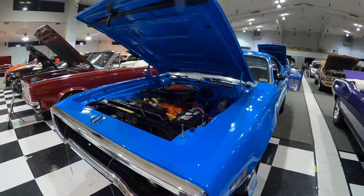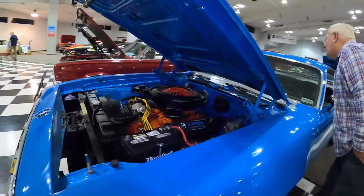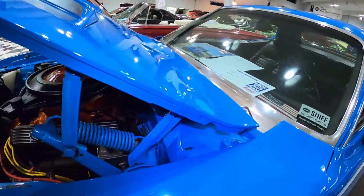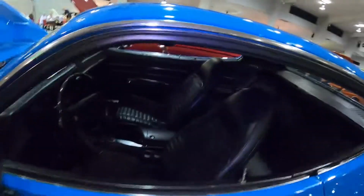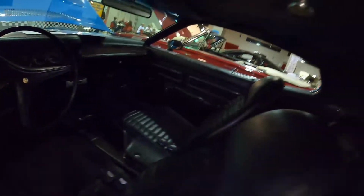But I don't know. That's what I was trying to see, but can't see it from right here without getting against the car. Oh yeah, I don't like to get against people's cars. I'll get really close to touching it, but very rarely do I touch even something on the inside. You respect other people's property. Yes, sir.